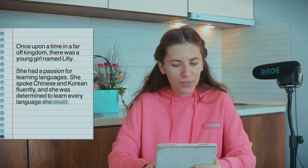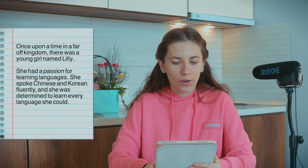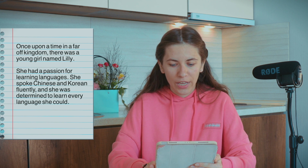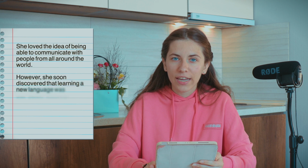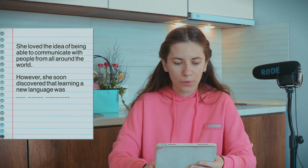Now, we're going to practice the words and phrases we've learned today. Listen carefully and try to fill in the words and phrases in the gaps. Ready? Once upon a time in a far-off kingdom, there was a young girl named Lily. She had a passion for learning languages. She spoke Chinese and Korean fluently, and she was determined to learn every language she could. She loved the idea of being able to communicate with people from all around the world.